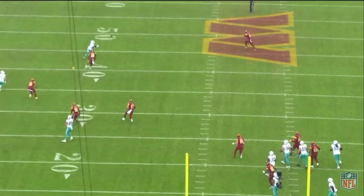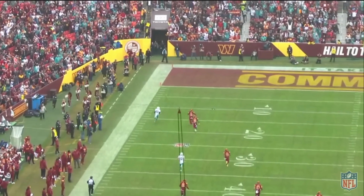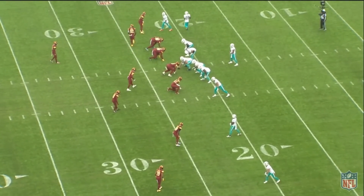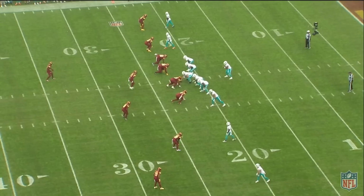Tyreek Hill, just absolutely unstoppable one-on-one. No idea what is happening on defense. Not going to try to make sense of it. But Tua couldn't get this thing snapped quick enough. We start in 3-by-1, get to 3-by-2, walk the backer out. And again, you can see the safety here. There's only one safety. He's not in the middle of the screen. He's hedged to the boundary. We've got one-on-one down here.